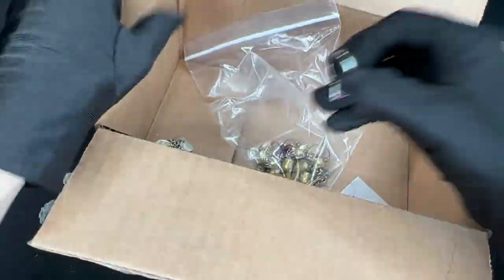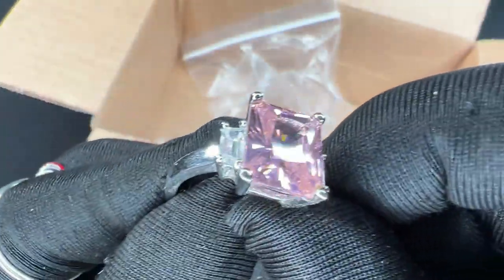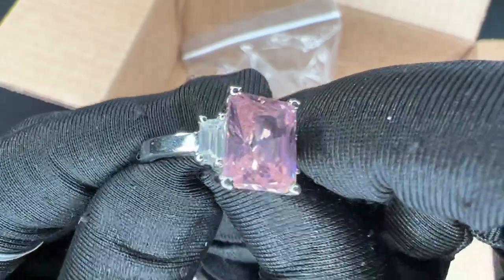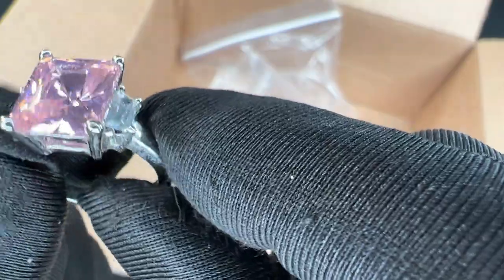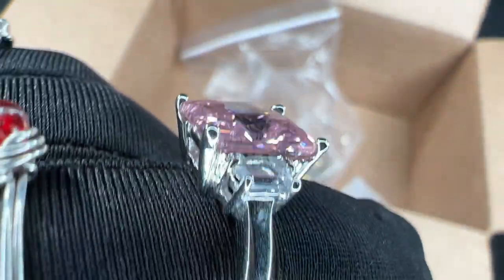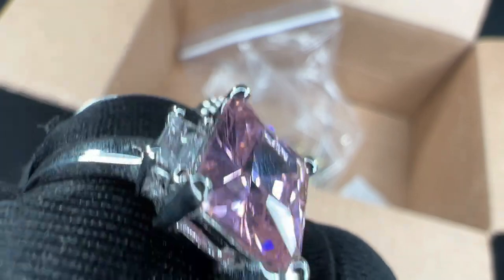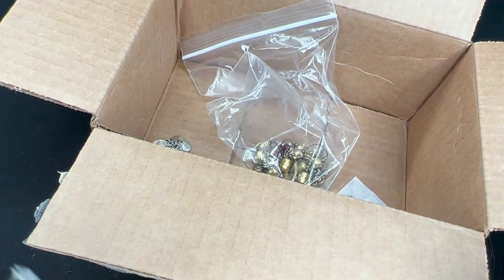Ooh, another ring. Yay. Pretty pink with two channel. Are those called channel set diamond type things? I don't know. I'll have to look into this one. I mean, obviously, it's pretty. It is. I wonder if it's like a wish.com deal. Okay, I'll let you know.